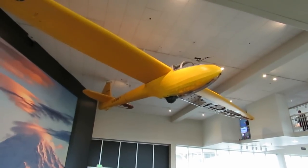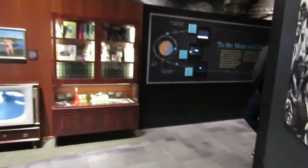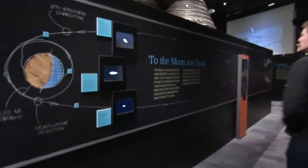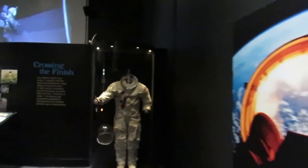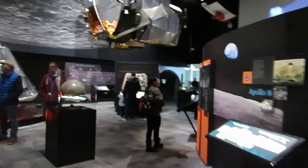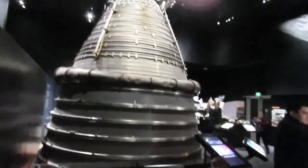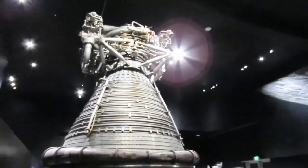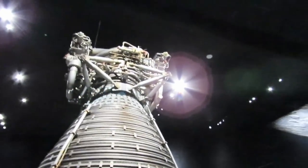This is a Pratt Reed PRG-1 glider. This is one of the smaller side exhibits dedicated to the Apollo program. F1 engines as used on the Saturn V first stage.